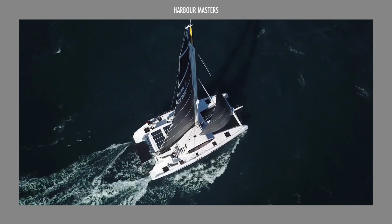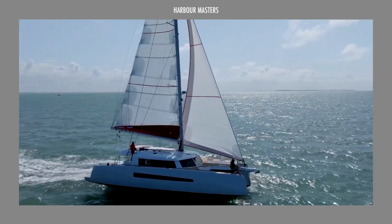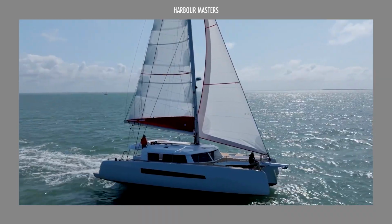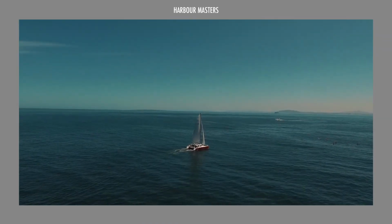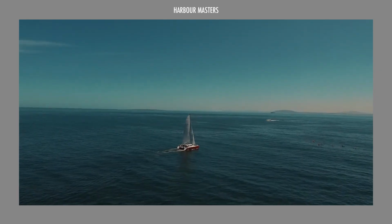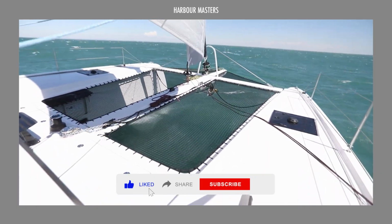What should you look for when choosing a high-performance sailing multi-hull that doesn't blow the budget? In this episode, we're counting down the top 3 unique sailing multi-hulls in terms of their performance, comfort, and price, ideal for everything from island hopping to ocean crossings.